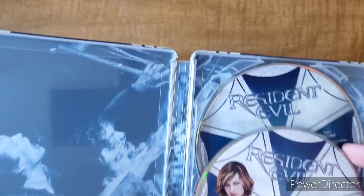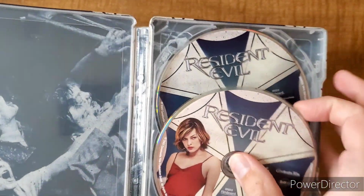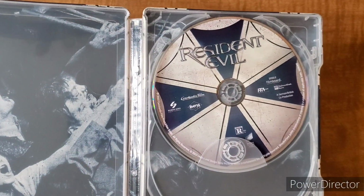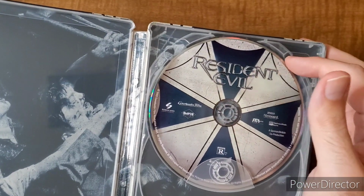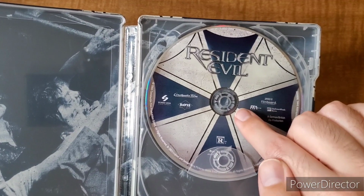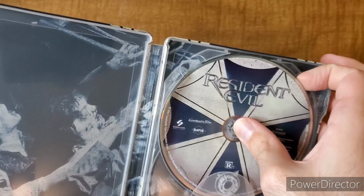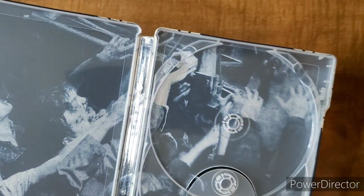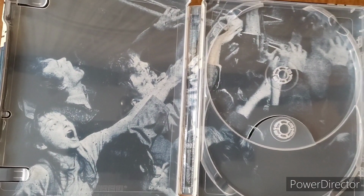And on the inside, with the discs, we have Alice on this first disc on the 4K. The Blu-ray just has the Umbrella logo. The only thing I complain about with this set is that I wish the second disc of each set had a side character. So Rain would have been perfect to put on this disc, or one of the other characters like Kaplan, or Matt would have been cool as well. Matt is very underrepresented on the artwork in the first movie. I don't think he's ever been used on a poster.